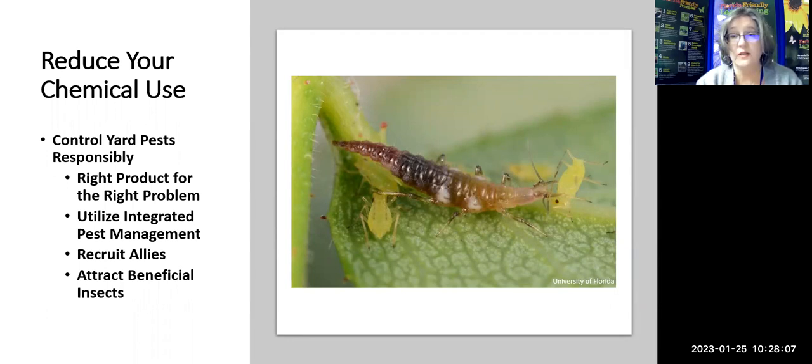You want to find out what your issue is before you treat it. You wouldn't go to the doctor and say, I don't feel good, just give me anything. But yet we try to treat our yards like that. We'll just throw stuff at it. No, you have to diagnose the problem so you can come up with the correct solution. And by doing that, you are utilizing integrated pest management, which we have classes on. If you look back in the Hernando County government YouTube, you'll find classes on integrated pest management.